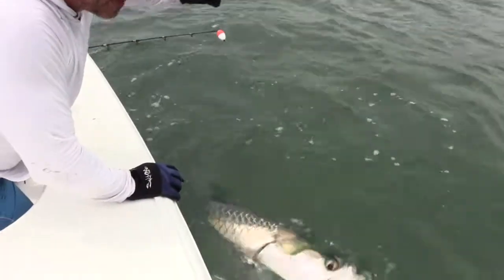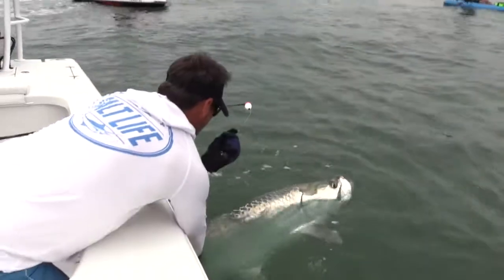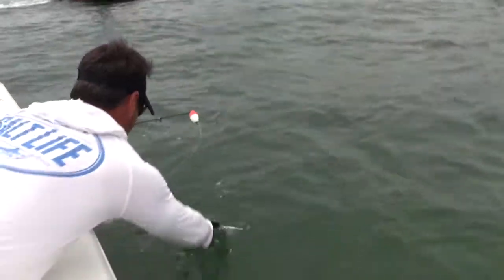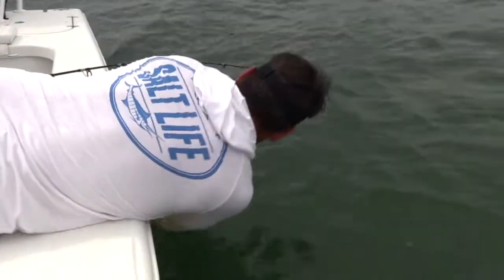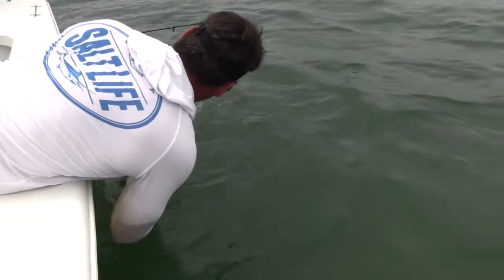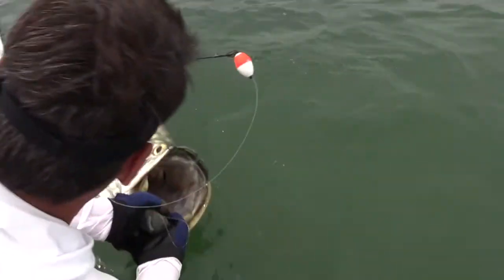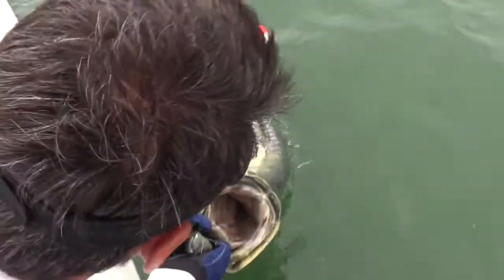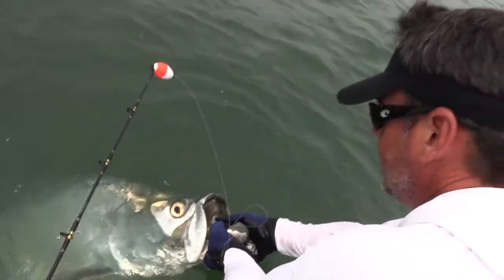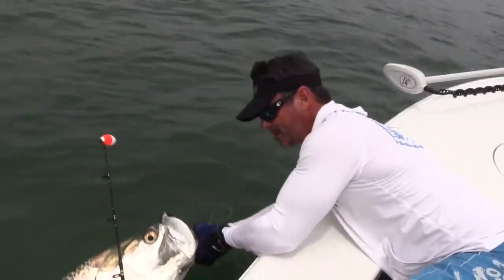All right, I'm gonna grab one time, it'll probably fall off. Probably break off at that point. Gonna stretch him out. See? They got big mouths. He's probably gonna jump in my face right now. Go for it. Woo! The hook is out. Took that hook out real easy. And we got ourselves a 100 plus pound tarpon.